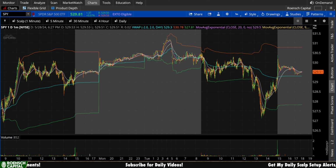Today we're taking a look at the ever so popular S&P 500 ETF, ticker symbol SPY, on a variety of time frames in anticipation of the next trading day, Wednesday, May 29th.